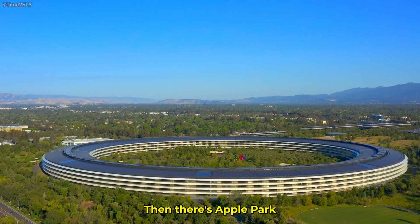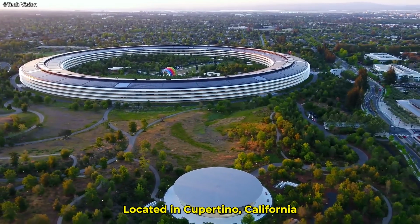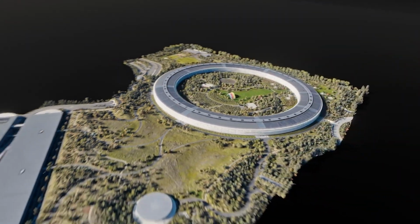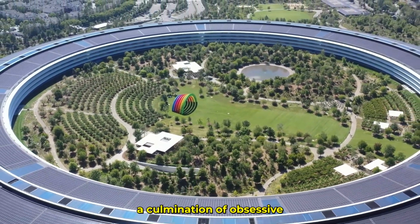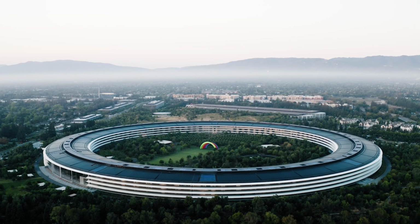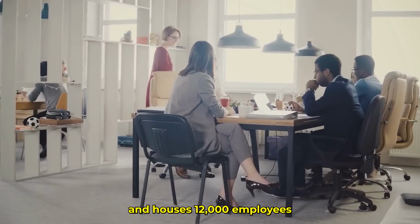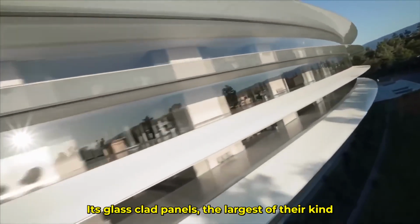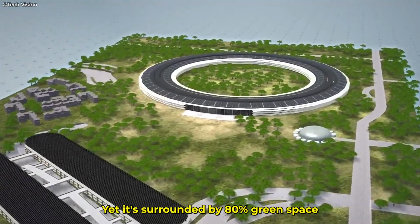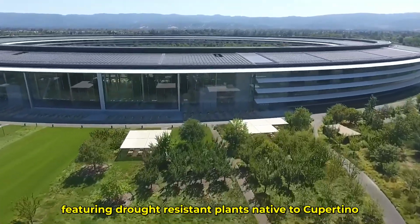Apple Park. Then there's Apple Park, famously known as the Spaceship. Located in Cupertino, California, this 175-acre campus isn't just a workplace. It's Apple's vision brought to life, a culmination of obsessive focus and design. Built at a staggering cost of $5 billion, the ring-shaped structure spans over a mile in circumference and houses 12,000 employees. Its glass-clad panels, the largest of their kind, reflect the campus's futuristic aesthetic. Yet, it's surrounded by 80% green space, featuring drought-resistant plants native to Cupertino.